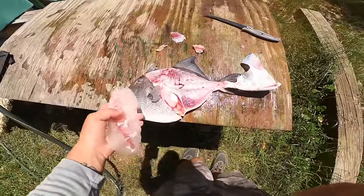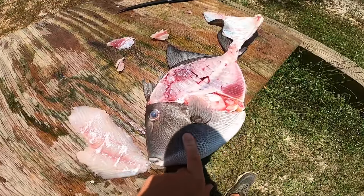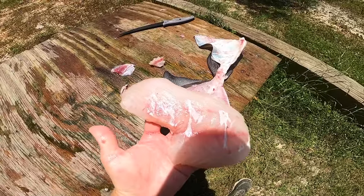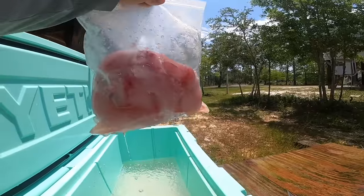Like I said, they're mostly head. Unfortunately, you can only keep one, but at least we were in season and Amrit was able to catch one and bring it back. So now we have some nice meat. Well, all these are clean. Look at that.